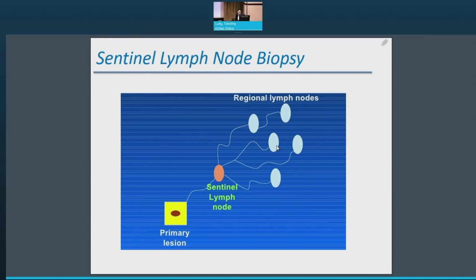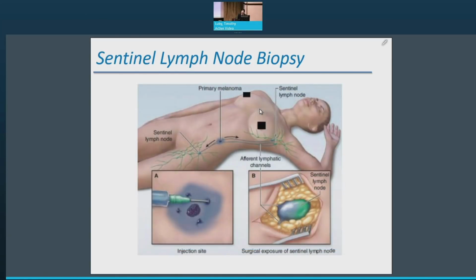The importance of that sentinel lymph node is that it's sort of the guardian, or more of an indicator. If there's no melanoma in this lymph node, there can't be any melanoma in the other lymph nodes. It can't bypass that lymph node. If there is melanoma there, then you have to worry about the rest of the lymph nodes in that draining basin. So we developed a test where you could identify that lymph node.